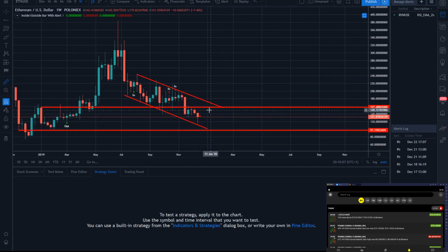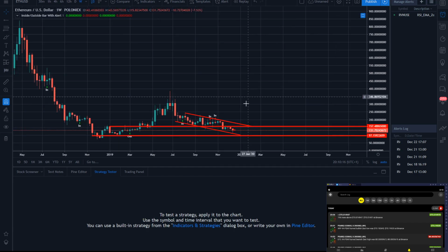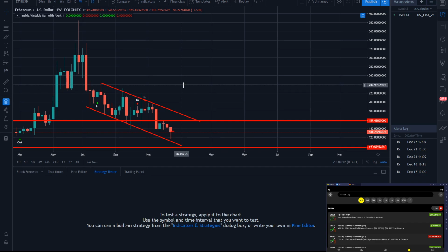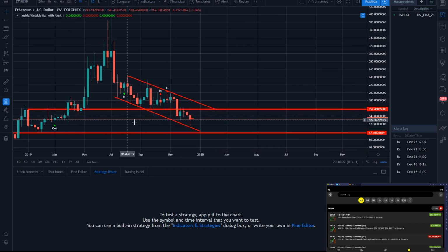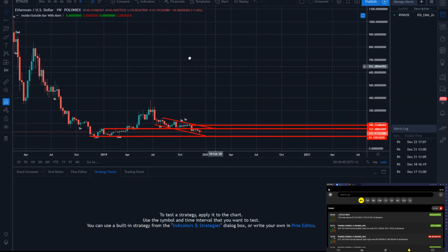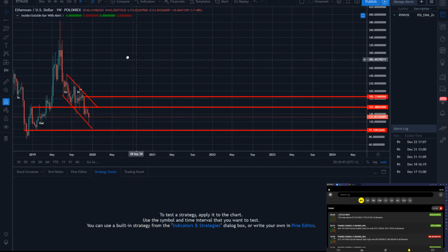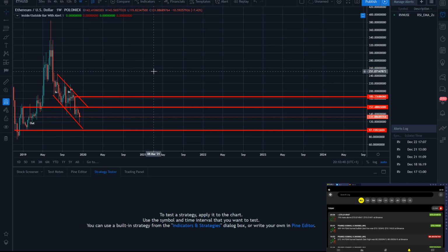But I wouldn't hold Ethereum right now because there are no clear signs except the bullish divergence, and no sign of any pattern except this tightening range, where we have lower highs, lower lows in a descending channel. The key resistance to break is this level 185. And if we break this level, maybe we can go even higher. So the next level to watch is the 330 level.